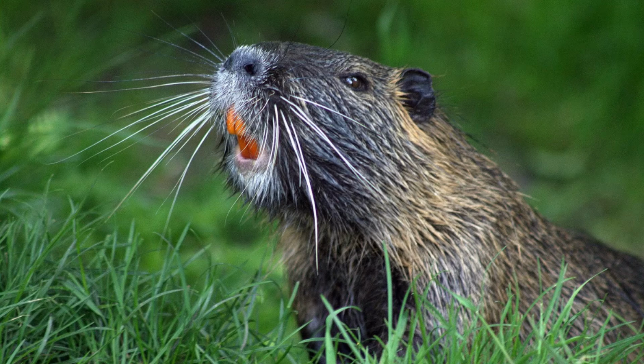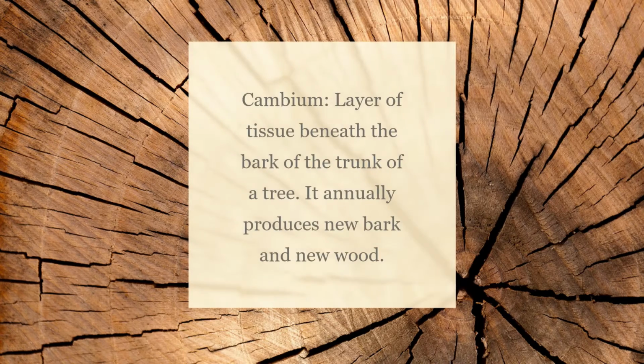Beavers are herbivores, and most of their diet is made of tree bark and also of your word of the day. I think I forgot to put a word of the day in the last episode, but we're going to go back to it. And your word of the day is cambium. Cambium is the soft tissue that grows under the bark of a tree. This is the part of the tree that produces new bark and new wood every year.